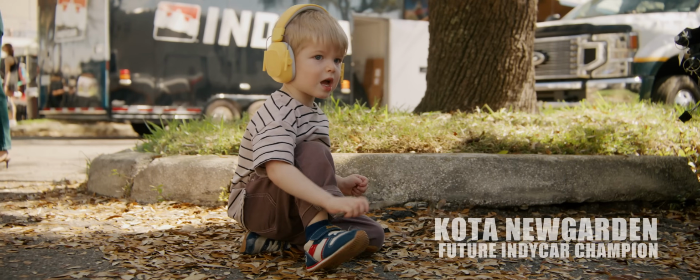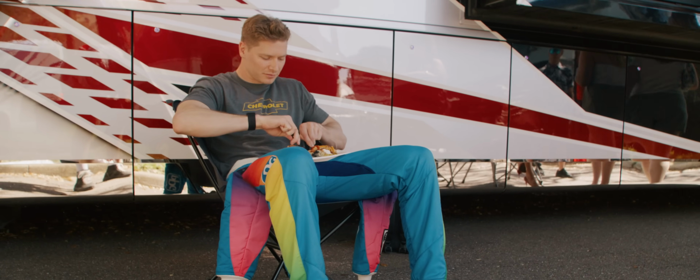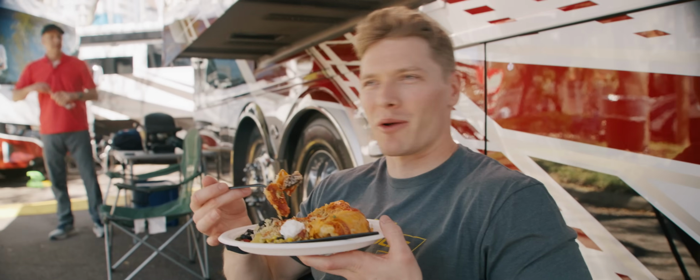You know, it's race weekend, it's a vacation. It's the good life. I made weight yesterday, so I've been eating nonstop. I had 10 cookies last night, and it's enchilada day. So happy when I make weight, because then I can just go crazy.